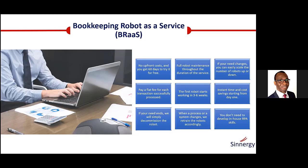So what we've done, which is where we're slightly different from what's available in the market, is that we've taken that whole bit and we've turned it into a service. So for a fixed price every month, you get the whole shebang, right? So we will design, we'll work with the client, understand what their different use cases are, what would deliver the most bang for their buck, and then on the back of that, we'll roll it out on their behalf, and then we'll keep maintaining it, right? So no upfront cost, and I think more importantly, you get 60 days to try it. So all the risk is on us. If it doesn't work, we decommission it. It's very easy to decommission.